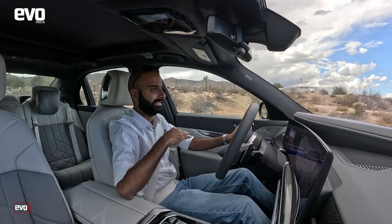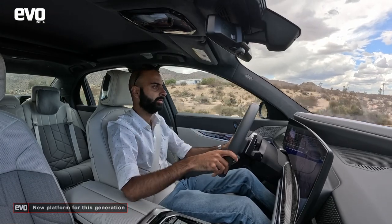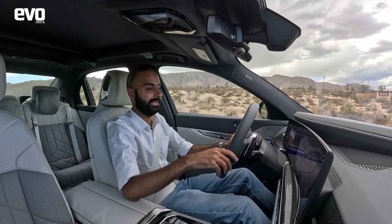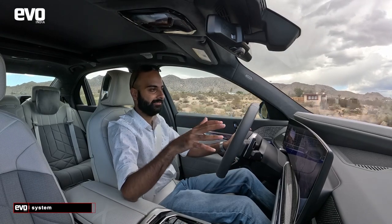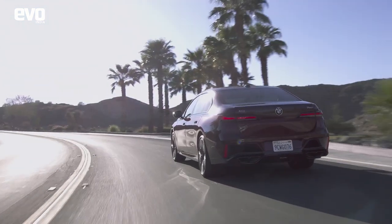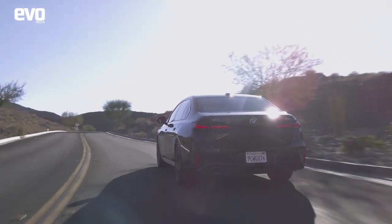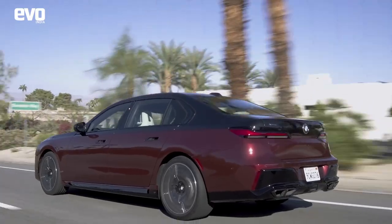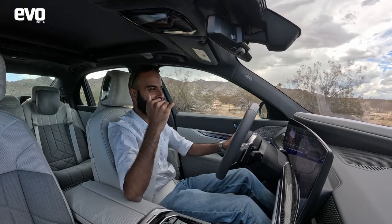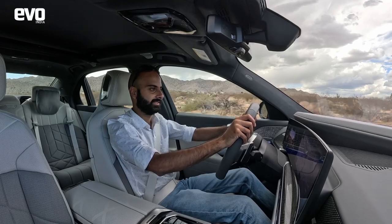Now, the platform, that's completely new for 2022 as well. You've got air suspension all around. You've got all sorts of trickery to make it more comfortable in the cabin. So you've got an active anti-roll system that essentially makes sure that when you're turning in the corners, it compensates for the roll by adjusting it with the air suspension. You've also got a rear diff as standard on this car, so if you do choose to drive it sportily, you can get a little bit more of that rear drive feel from this car.